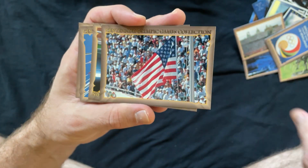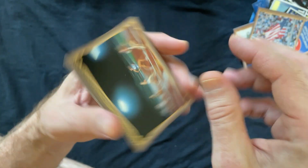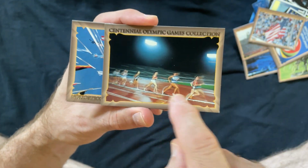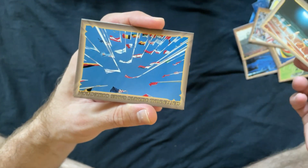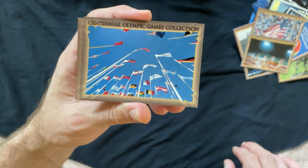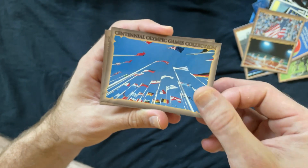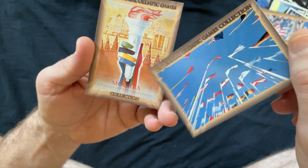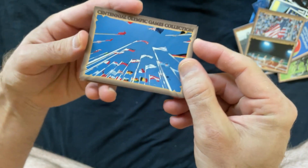So, the American team, represented by the American Stars and Stripes. This is a nice shot. Oh, we are one world, united. It's an uplifting photo. And another ad. It's gotta be my favorite.